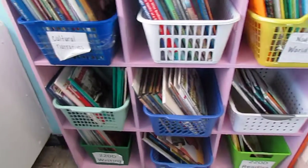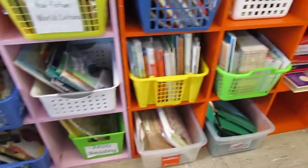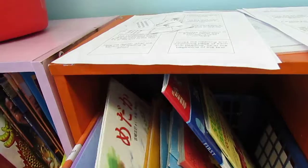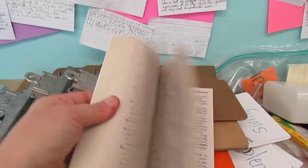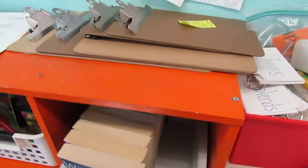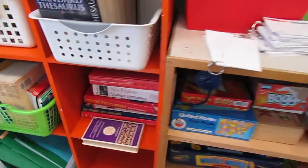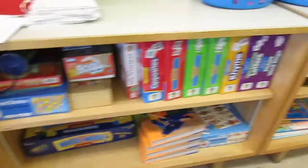These are all my books: cultural narrative, nonfiction world culture. These are foreign language books. Children are able to take these if they wish. These are thesauruses, and we basically get a lot of use out of these because we're trying not to use the same word over and over again. As I model for them, even they realize how boring it is, and so when I find it in their work, I refer them to a thesaurus. Those are our dictionaries.